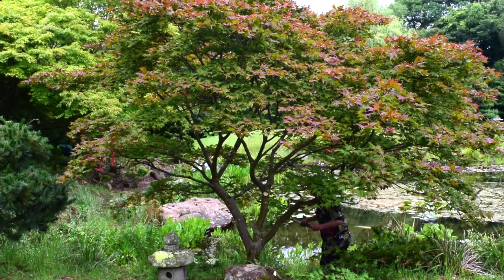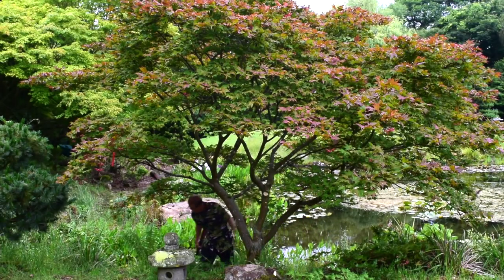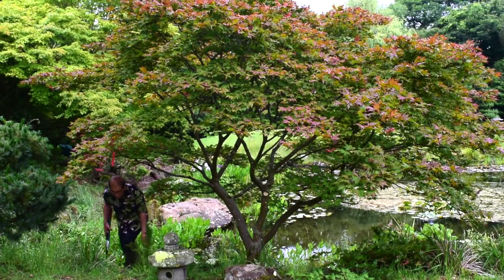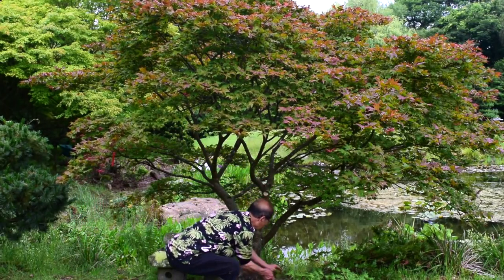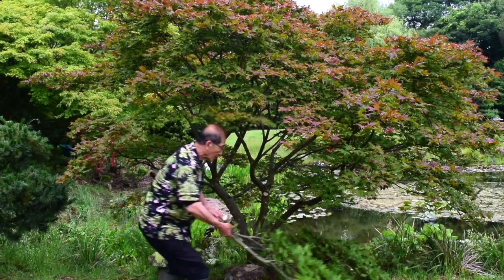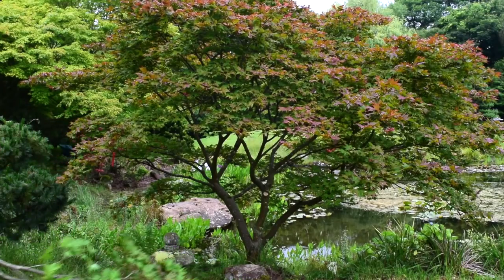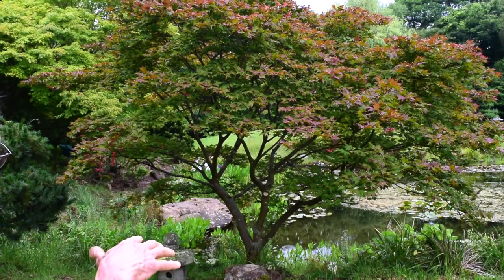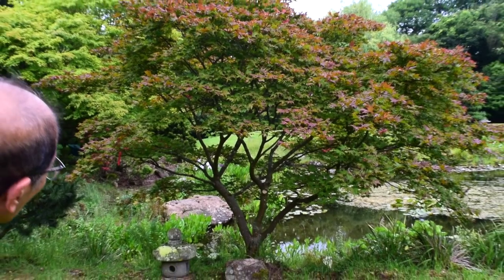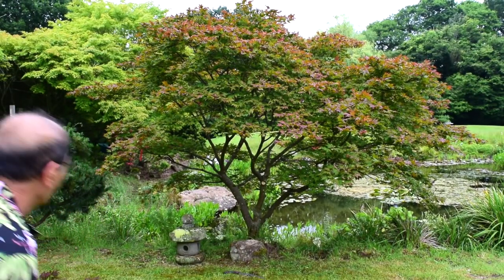So I haven't cut a great deal, but I think that's sufficient to give me a new view or perspective through the tree. So this is all I cut off. You can make cuttings from it, but if you can see, the object is to be able to look through the tree now, and I think it's quite a nice view.